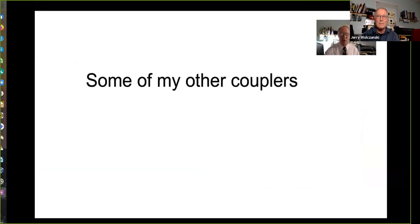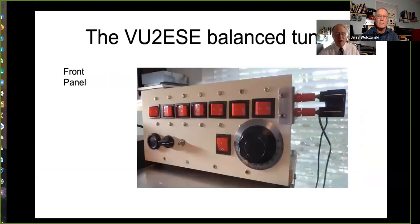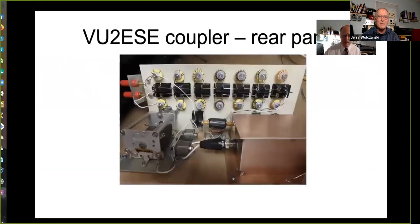I want to give you a tour of some of the other couplers I've made over the years. Farhan, if you're out there, what a great tuner. If you go on Farhan's site and Google balanced tuner, this is my version of his antenna coupler. This is for balanced feed only. I think you can unbalance one leg and it'll work that way. This is the front panel, with all these switches, which short out inductors on the rear panel. There's the tuning capacitor. What a neat coupler. Something happened to one of these switches, so I'm going to rebuild this thing and use some different switches. Those switches were really hokey.